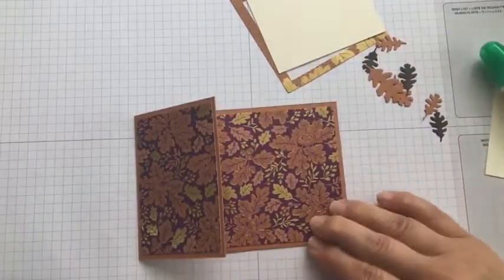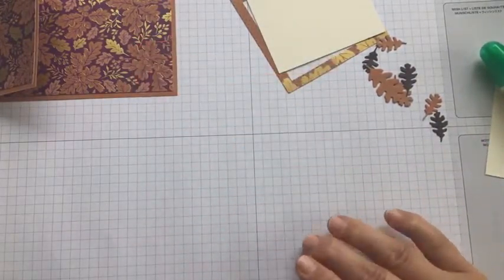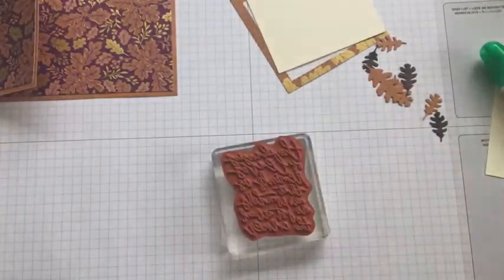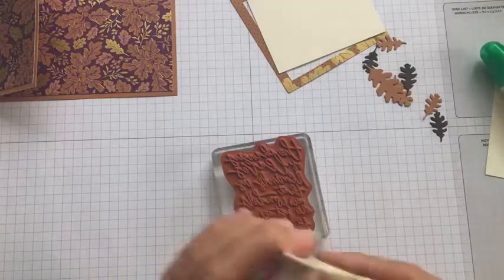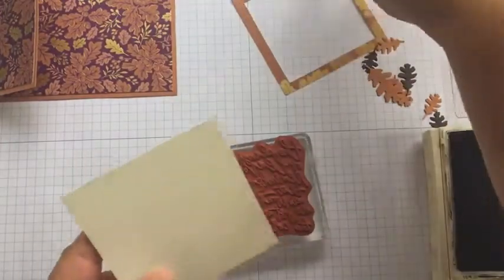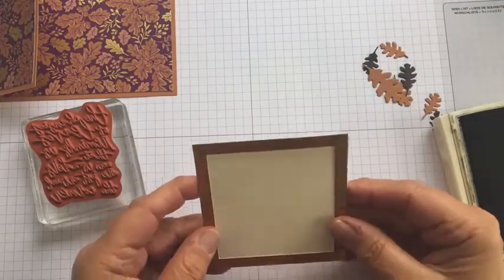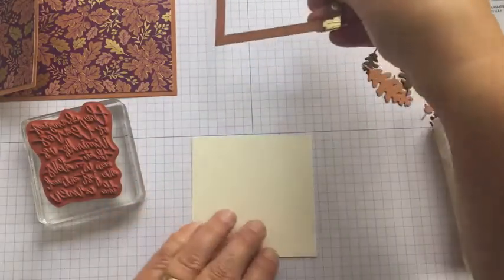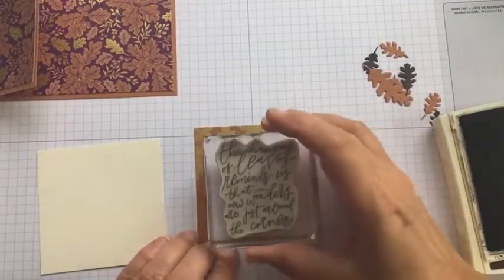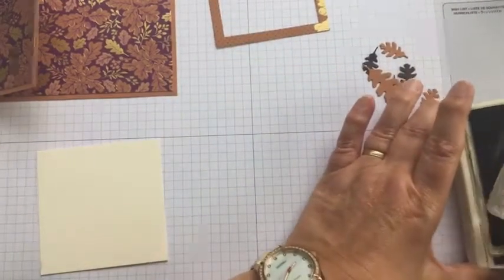Let me set that aside, and I'm just going to bring in this stamp here. And I've got my early espresso ink, and I'm going to stamp the piece of card that's going to go behind the frame, like that. And my stamp, I think I've got plenty of room. Sometimes I mark in pencil, but as long as I'm pretty central, I've got plenty of room to fit that stamp in.